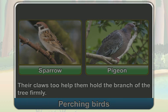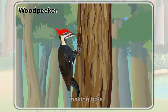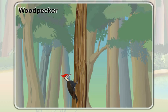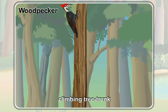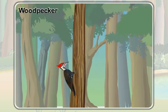Students, you all know that a woodpecker builds its nest in a tree trunk. A woodpecker makes a hole in the tree trunk with the help of its beak. To make a hole in a tree trunk, a woodpecker needs to climb the tree trunk and hold it firmly. A woodpecker has 4 toes on its foot. Among the 4 toes, 2 of them are in the front and 2 of them are at the back. Now, this arrangement of the toes helps a woodpecker to climb a tree trunk.